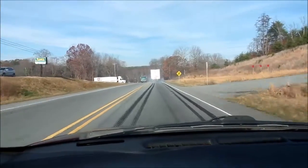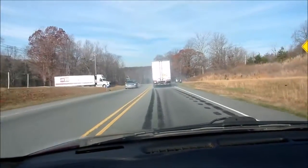Whoa, we got a big truck here about to run over a Jeep. Not good.